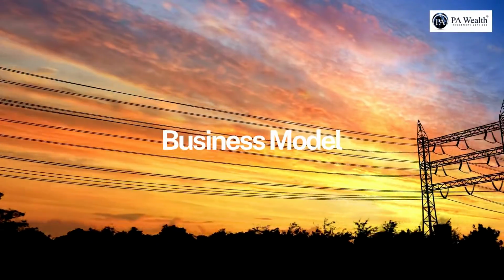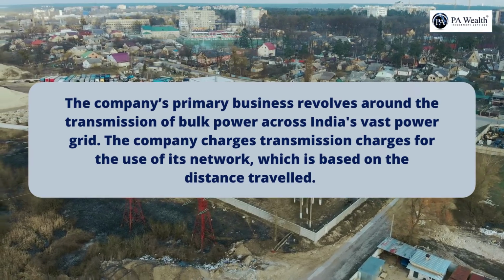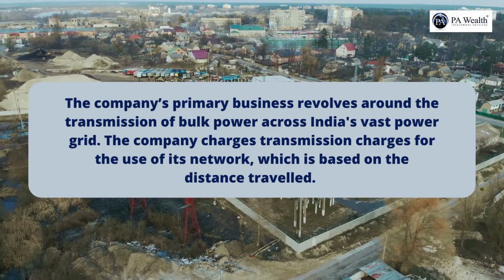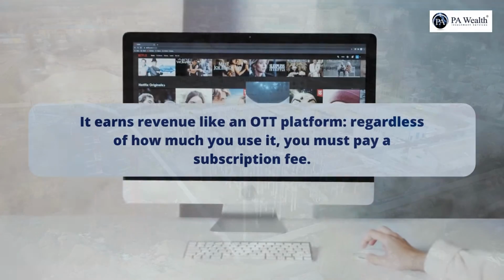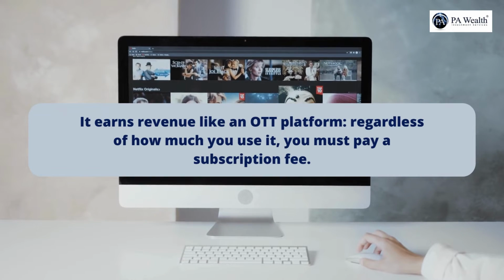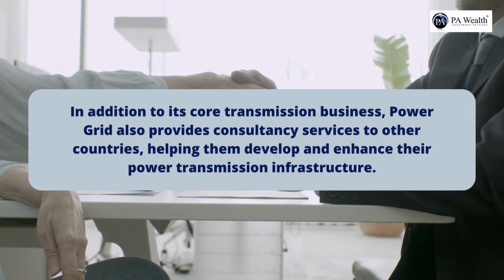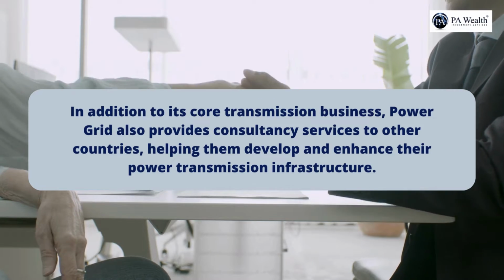Let's take a look at the business model of Power Grid Corporation of India Limited. The company's primary business revolves around the transmission of bulk power across India's vast power grid. The company charges transmission charges for the use of its network, which is based on the distance traveled. It earns revenue like an OTT platform. Regardless of how much you use it, you must pay a subscription fee. In addition to its core transmission business, Power Grid also provides consultancy services to other countries, helping them develop and enhance their power transmission infrastructure.